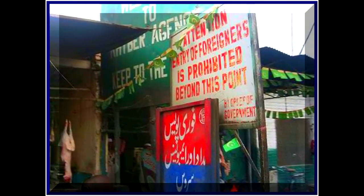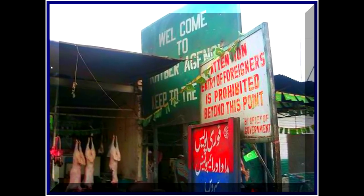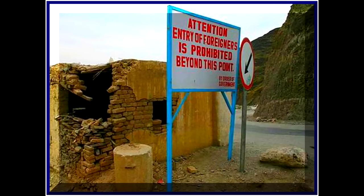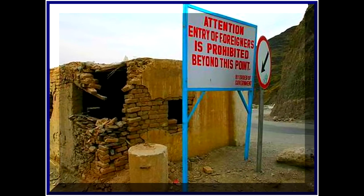The border point from Afghanistan into Pakistan, where you move from the right-hand side of the road to the left-hand side, honoring the British tradition. It's a rather barren spot.